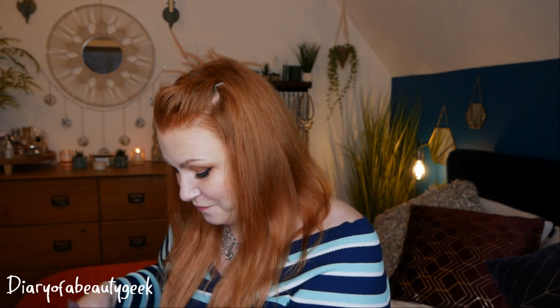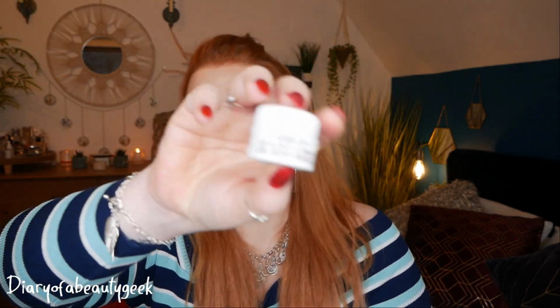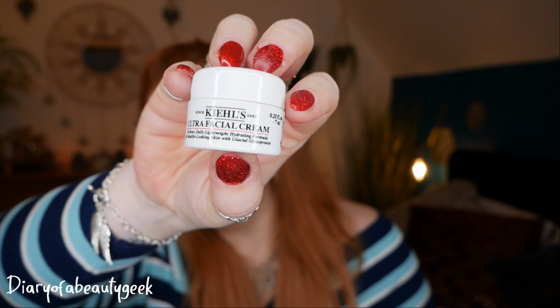So there's that. And then lastly, we have got a product by Kiehls, and this is an ultra facial cream, 24-hour daily lightweight hydrating formula for healthy looking skin with glacial glycoprotein, and there's 7 mils here, so it's a little mini one. A unique lightweight texture with a promise of 24 hours of lasting hydration. It's little wonder this ultra hydrating face cream is Kiehls' best-selling formula. Made with olive-derived squalene, the cream recovers the skin's barrier function 55% faster, leaving even the most sensitive of skin feeling comforted.